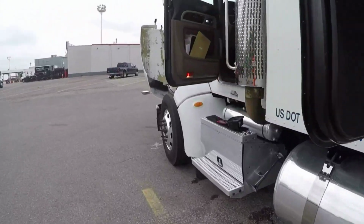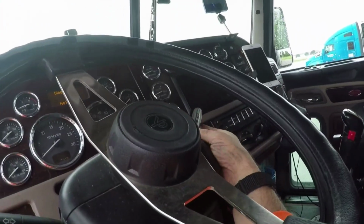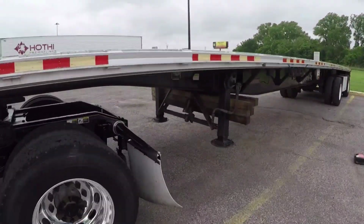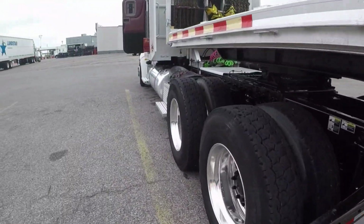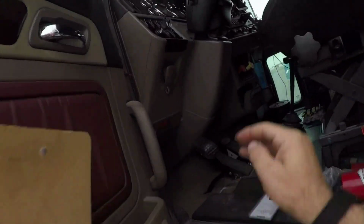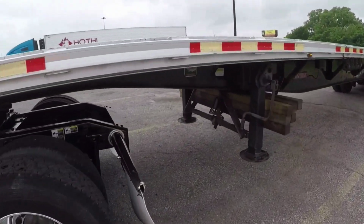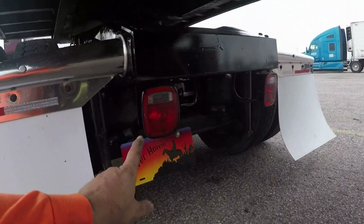Now this little trick, if your truck is equipped with it, to check your brake lights: take your trailer brake lever, pull it down a little bit, and then that will actuate the brake lights. So we got two brake lights. Next thing to check is our running lights. One more time, we'll walk up here. So we got running lights. One more time. Let's see what we got. And we got running lights. They're lit up right there.